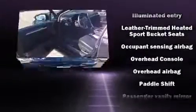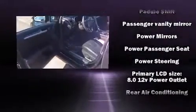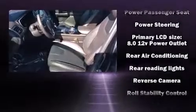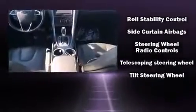Ford ensures the safety and security of its passengers with equipment such as head curtain airbags, front and side impact airbags, and four-wheel disc brakes with ABS.